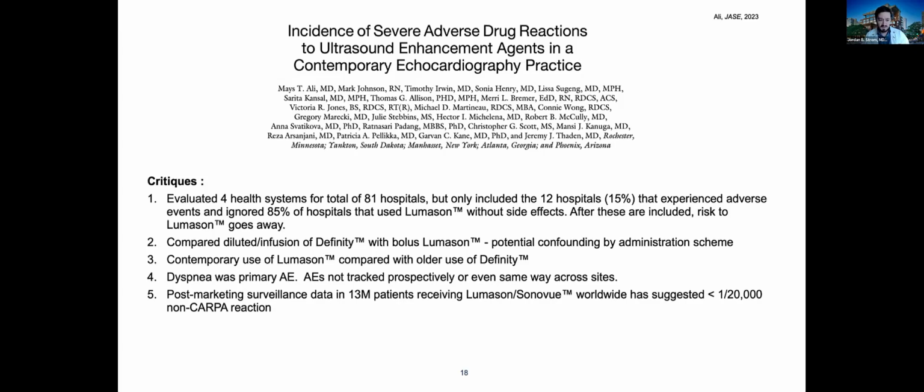There are differences in the weight, the dilution, and the use of the different agents and administration scheme. And there was some contemporary use versus historical use. And then dyspnea was concluded as an adverse event, and adverse events weren't really tracked prospectively.